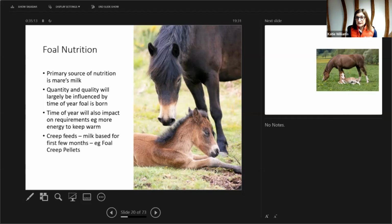Foal creep pellets typically will have a milk base to them, and they are what you need for those first 3 months if you need to use some supplementary feed.